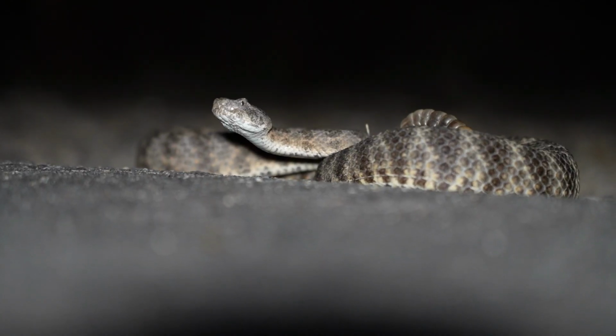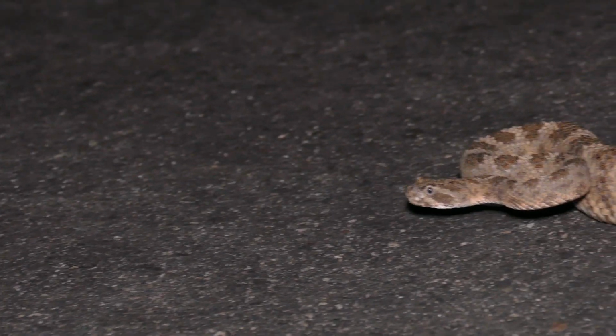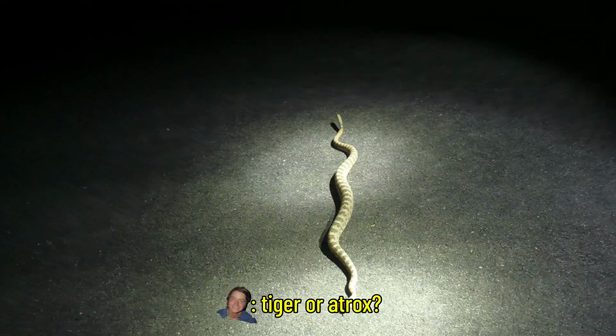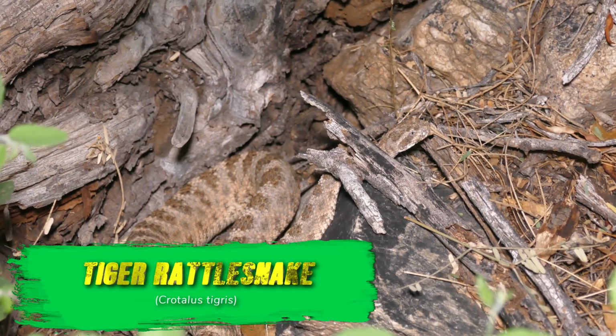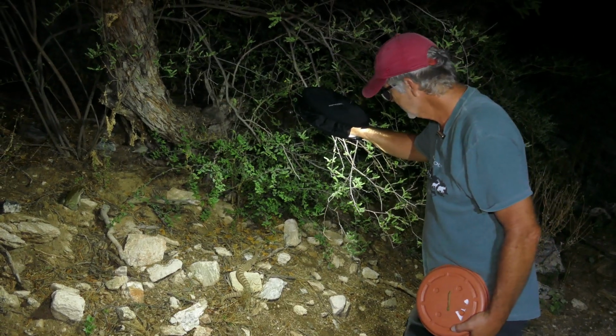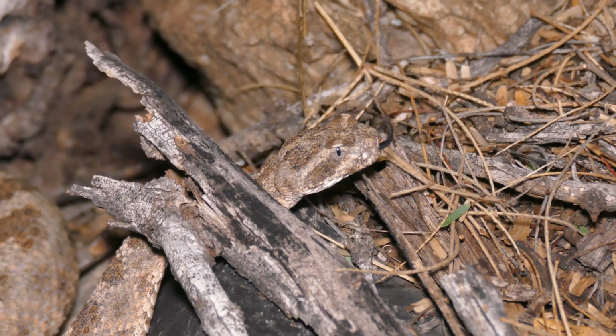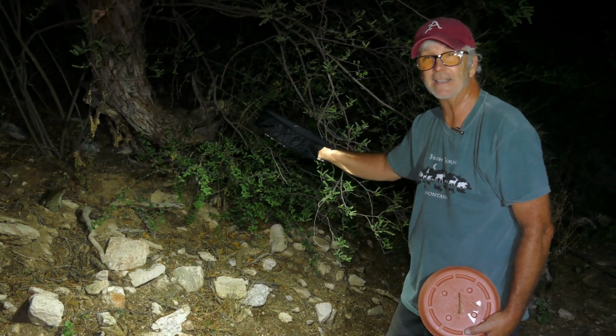But our next rattlesnake of the night is one of the most toxic rattlesnakes around, and is much more fidgety. Huge tiger. Huge tiger. My goodness. I got a tiger rattlesnake. This one is really big for a tiger. We think it's gravid, so we're just gonna let this lady scoot on her way. But man, there's another tiger right down the road. It's the night of the tigers and the corals.